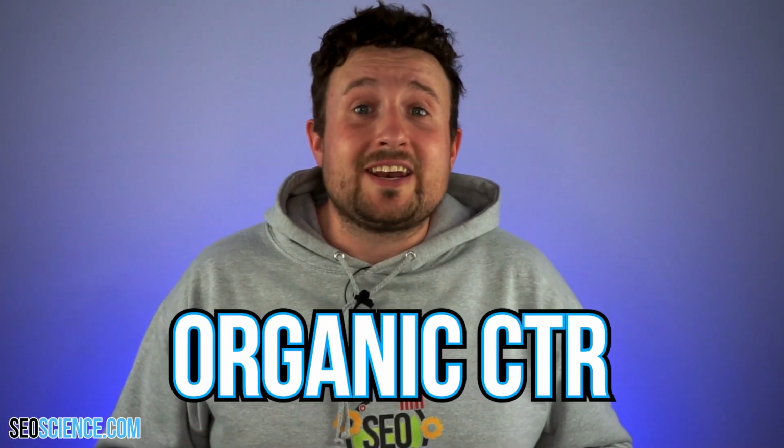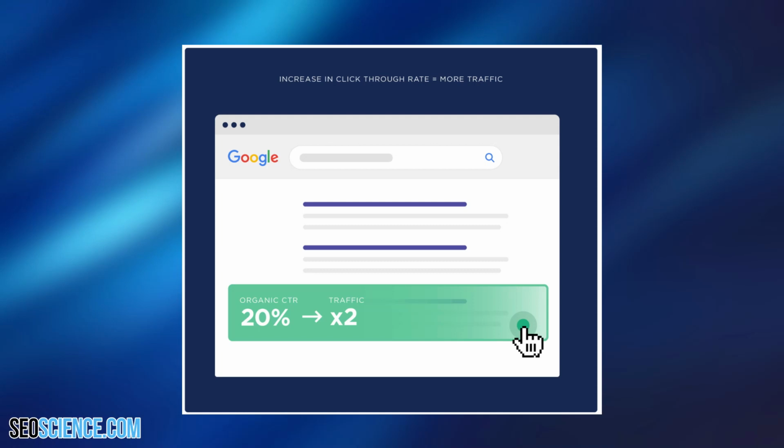First, organic CTR. I'll talk much more about this in the next step, but as a quick overview, the #2 result in Google sometimes gets more clicks than the one that is ranked at #1. And if you can double your organic click-through rate, you just doubled your traffic from that keyword.